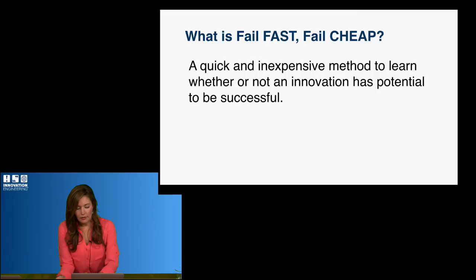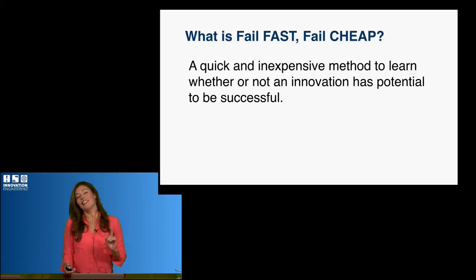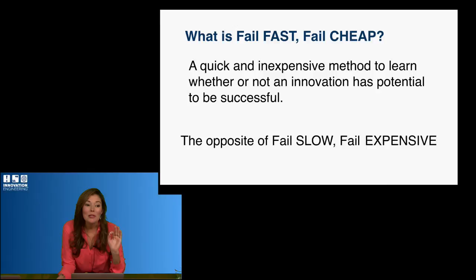To figure out whether or not an innovation really has potential. Said another way, and this may seem obvious, but I see this in a lot of organizations, it's also the opposite of failing slow and failing expensive. Almost every executive that I talk to and every innovation practitioner talks about how long it takes sometimes to get something done in innovation and how expensive it can be. Well, the whole point is, how can we prototype this and understand its potential before we actually invest lots of time, energy, money, and resources?